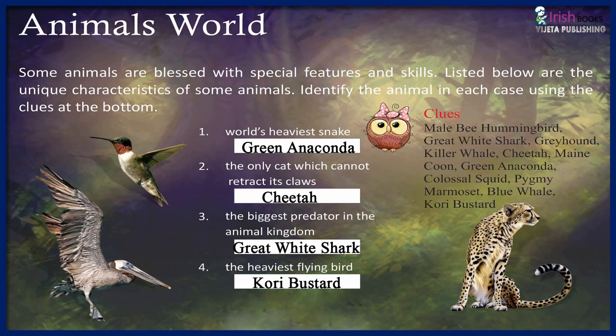Animals World. Some animals are blessed with special features and skills. Listed below are the unique characteristics of some animals. Identify the animal in each case using the clues at the bottom.